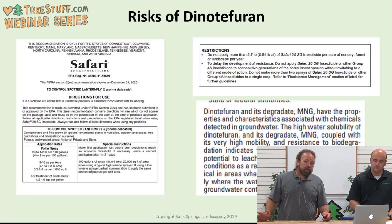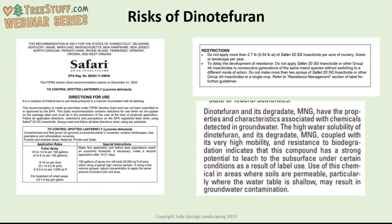Dinotefuran is a very effective product. If you read the label though, dinotefuran and its degradant MNG are associated with chemicals detected in groundwater, high water solubility. One of the application methods for dinotefuran is to soil drench. Homeowners are doing it, and where we are, it's a very rural area and a lot of people are on wells. When it says it right on the label that it has groundwater contamination potential, I start to perk up.